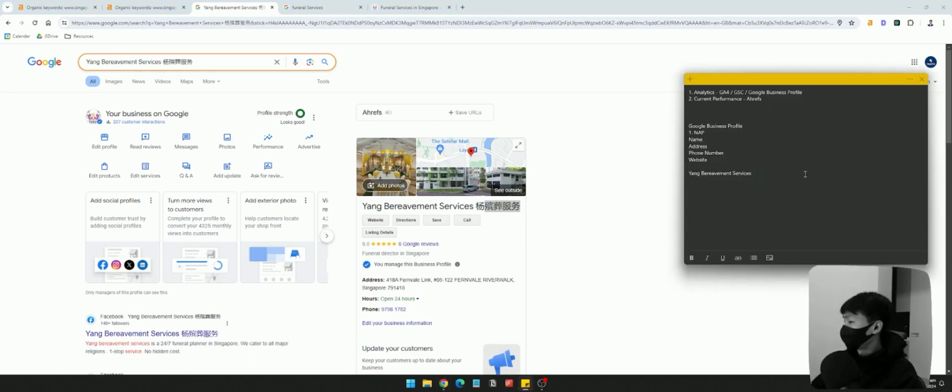But here's the tricky part, because the main keyword I'm trying to go for is this, funeral services. However, they already have services here, so this is kind of tricky. What I can do is, I do not want to have Young Bereavement Funeral Service. I don't want it to be duplicated. I generally want things to be unique, because Google doesn't want duplication of some sort.